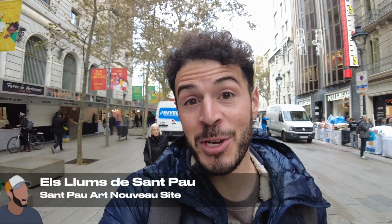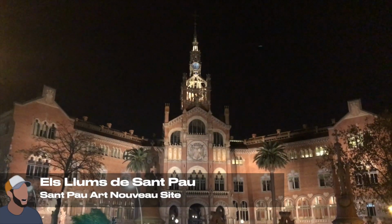And the other thing that you can do in the evening is go over to the Hospital de Sant Pau, right next to the Sagrada Familia, and check out the Llums de Sant Pau. An incredibly modernist hospital that's colorful on its own during the day is all lit up at night, and it's something that you'll want to check out if you're here. Make sure you get online and make those reservations.